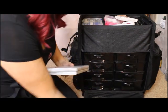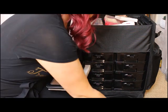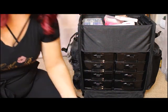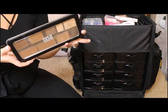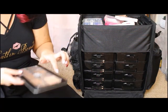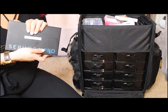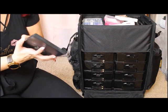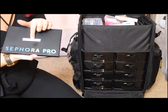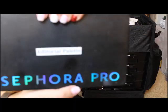And in here, I keep all of my palettes that don't really fit in the drawers. So I have this really nice Makeup Forever palette that has all of my bronzers and a couple setting powders in here. I have this palette in my kit and I don't use it very often. It's the Sephora Pro Editorial palette. I have it labeled, of course, because that's just who I am.